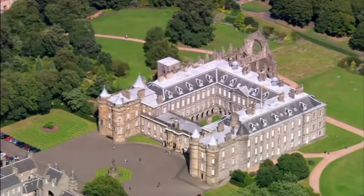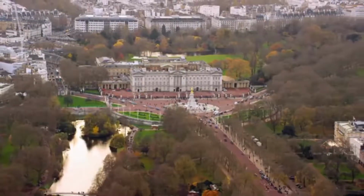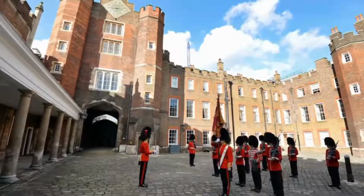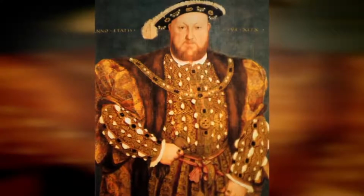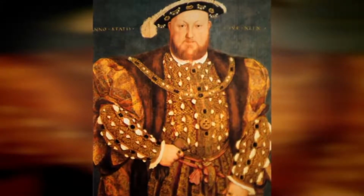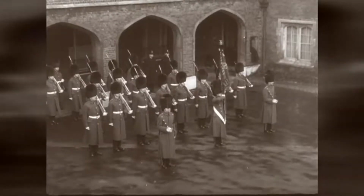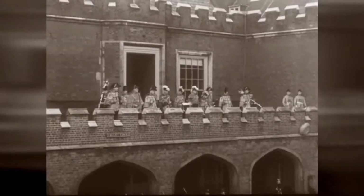Holyrood is not the only ancient royal palace that's a little less high profile these days. Just round the corner from Buckingham Palace lies the much older St. James's Palace. Built by Henry VIII, it was home to kings and queens for 3 centuries. But now, it's mainly an admin centre. It comes really into its own, I suppose, at the time of the accession of the new sovereign, when the Garter King of Arms proclaims the new sovereign from the walkway overlooking Friary Court.